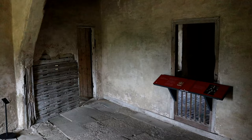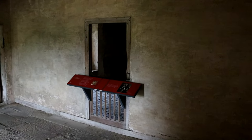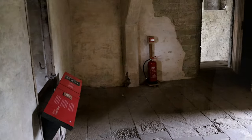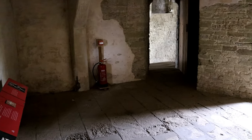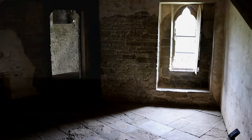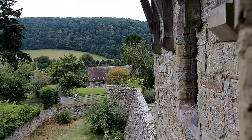At the top of the first flight of stairs, a doorway of characteristic late 13th century design gives you access to the North Tower's first floor. Although now two rooms, originally the whole floor seems to have been occupied by one large room. The first partition was probably made of wood, but in the 17th century this was replaced by the existing wall.